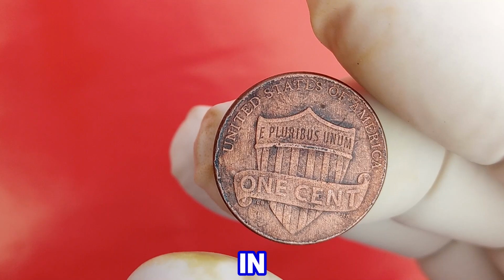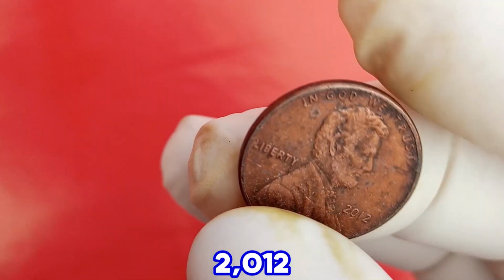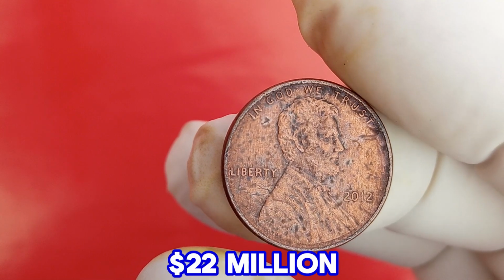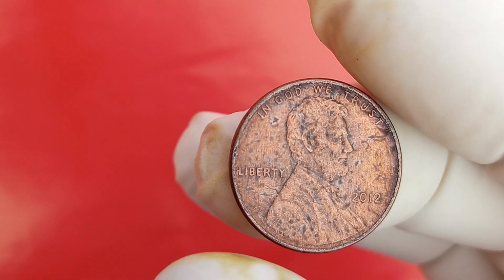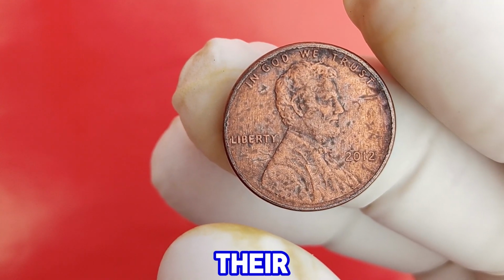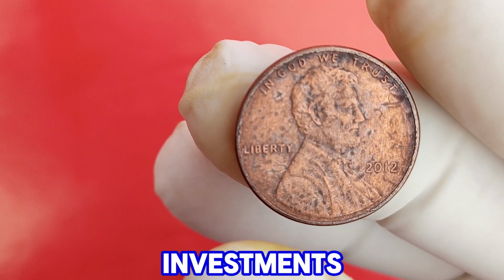In fact, in 2023, a particularly rare double die obverse 2012 penny was sold for $22 million, breaking records in the numismatic community. The reason these pennies are fetching such astronomical prices is due to their rarity, the unique era, and the growing interest in rare coins as investments.